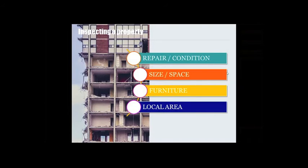It's important to inspect a property before moving in, and some of the things that you may want to look at is the general repair and condition of the property. We would recommend looking at the windows and doors. Is it secure? Are the windows double glazed? You might want to look in particular for damp and mould, and in some cases water damage. Look for black mould in the bathroom. Is the property well ventilated? Is there adequate heating? Is there central heating?